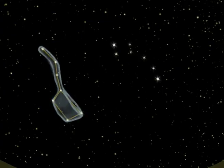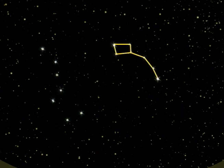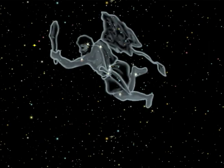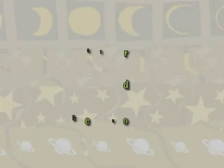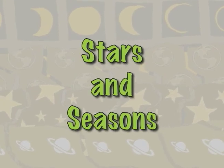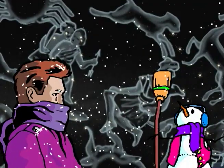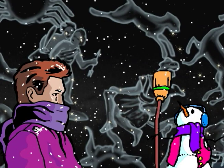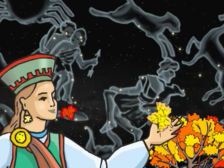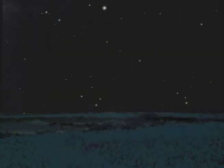There are many constellations in the night sky. You might recognize the Big Dipper, or the Little Dipper, and Orion, the Hunter. Stars and seasons. Although people all over the world see the same constellations, they see them at different times of the year.